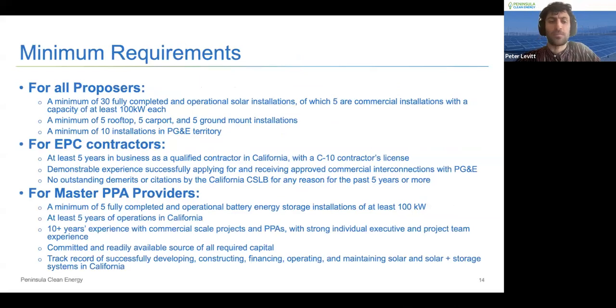For each approach, we have minimum requirements. I'm not going to spell this out here. This is also detailed in the RFP, just wanting to flag that this is the baseline, and we're looking to get vendors who are more qualified than the baseline here.